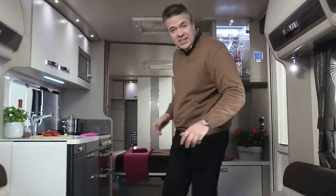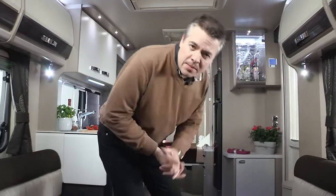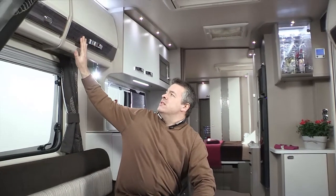And that attention to detail continues in here as well. Of course, you've got the modern contemporary look and quality that you would expect from Swift. But there's more of that quality in these models. For example, the cast foam bedding for greater comfort, the gloss smoked wood finish on the cupboards. It creates a really luxurious feel. And the lighting in here, it's so well designed, you feel that you can change the mood of the caravan.